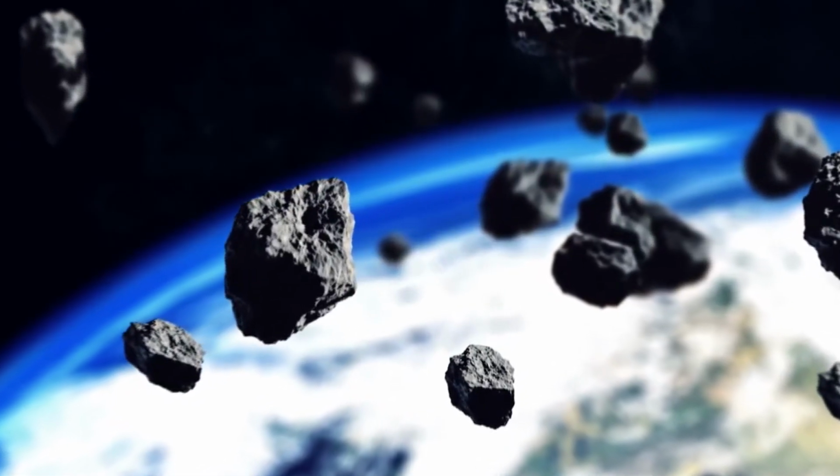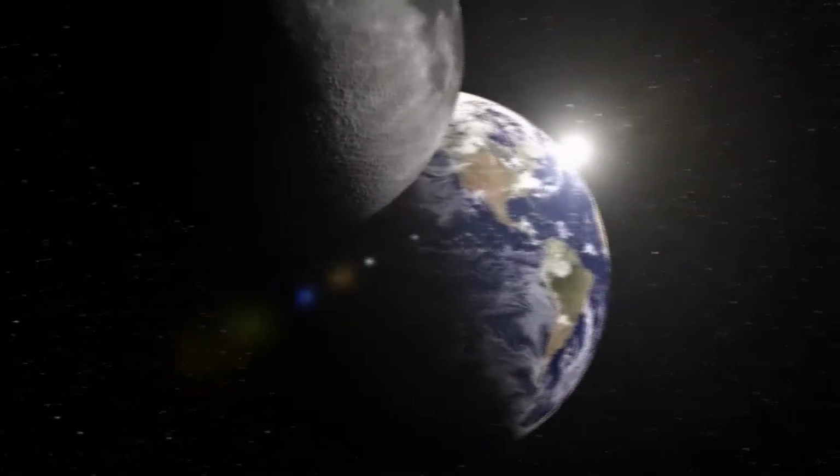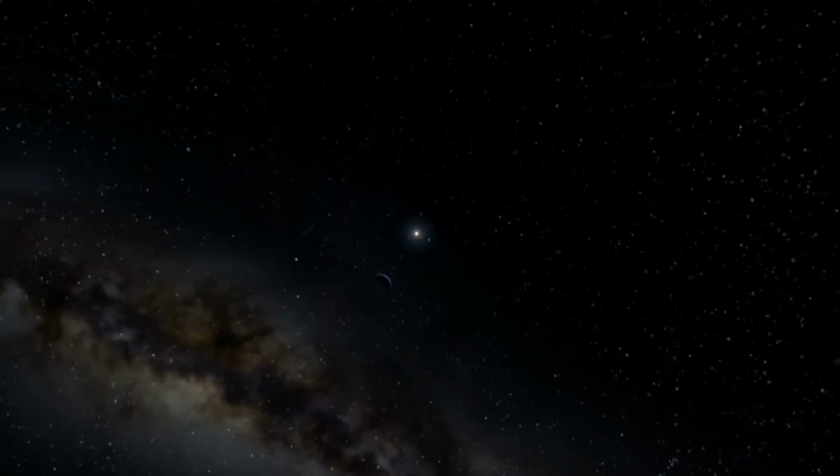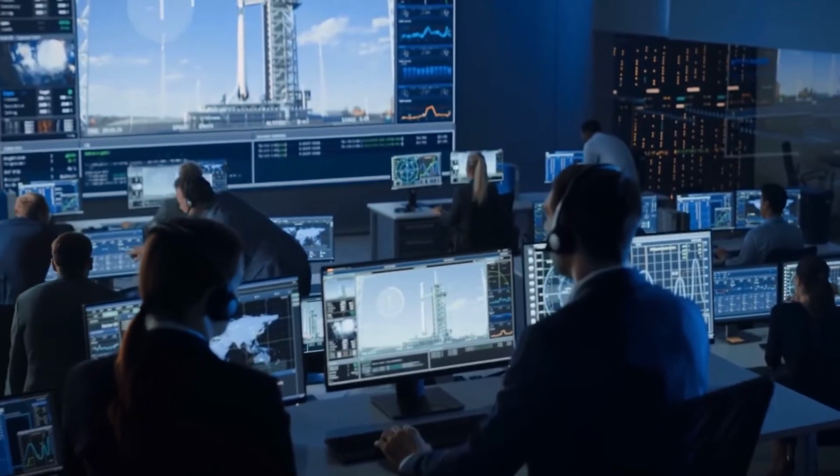This theory was actually first proposed by Charles Darwin in the late 1800s, who suggested that the Earth and Moon used to be one celestial object, but it wouldn't be until the 1970s that this theory was brought into the mainstream science world and taken into serious consideration.